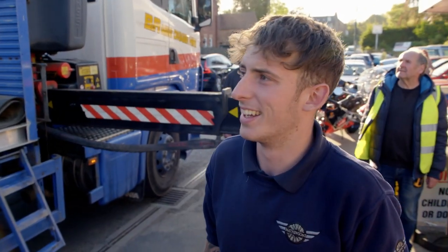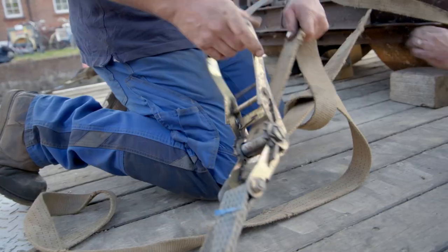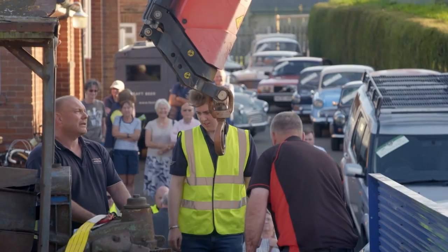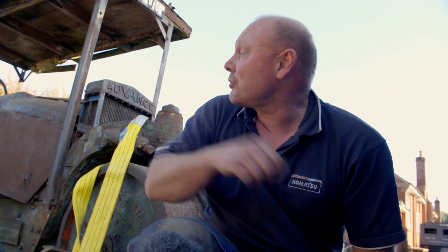One way to do it, eh? Surprised we didn't hit anything, so that's good news. For new owner Andy, a successful day at the office. It's all right, it's a bit heavy when it's right out, but it's not so bad when you get it close in. I was just trying not to crush the roof, but things happen, we'll repair it, you know.